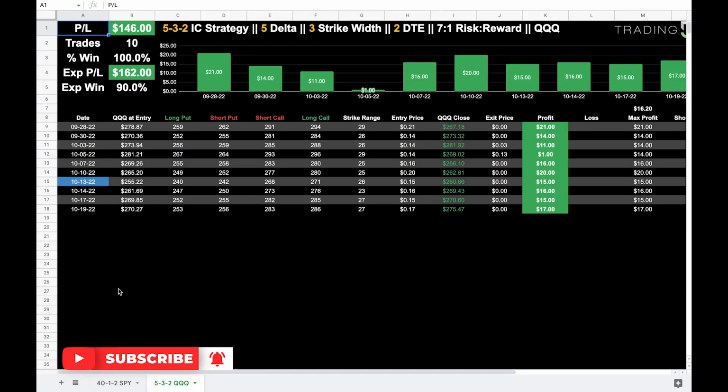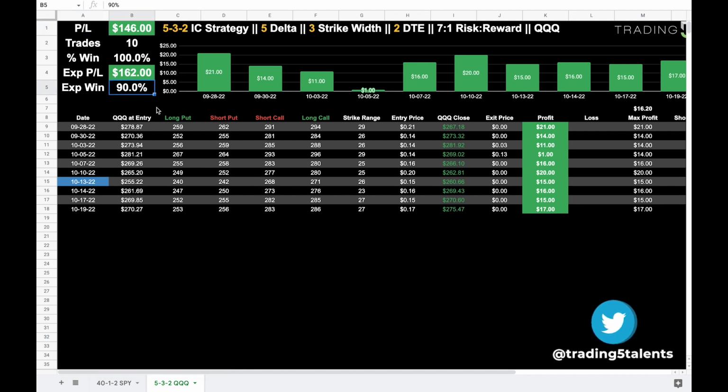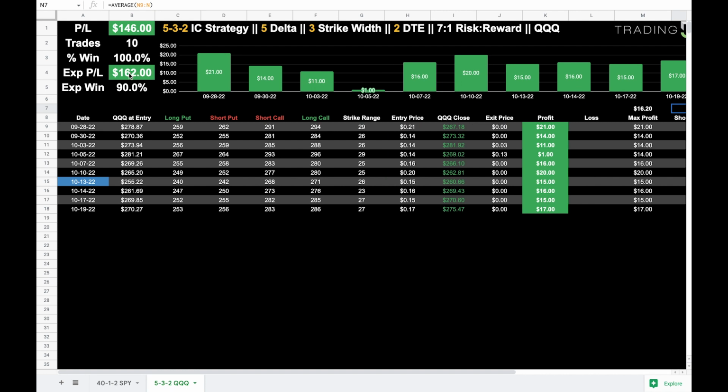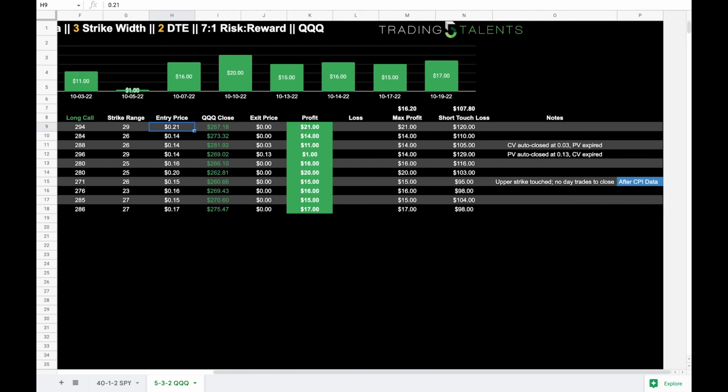All right, here's the 532 Iron Condor strategy data sheet that I made. And my expected win rate is 90%. If I am winning these at approximately $16.20, and a short touch loss would be $107.80, then I expected to win $162 for this testing period with 90% win rate. These max profits are the average of my premiums that I'm receiving when I sell them. So for example, $21, $14, $14, $14, $16, $20, $15, $16, $15, and $17. Average it all out, it would be $16.20.